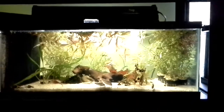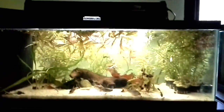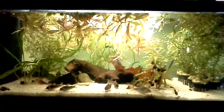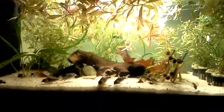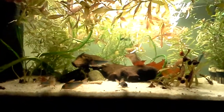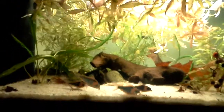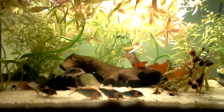This is part 2 of Saturday, February 22nd in Chris McCoy's fish room. And these are Corydoras equus. I believe there's 8 of them. And we're really hoping for a spawn soon.